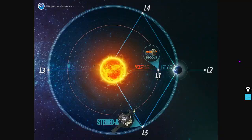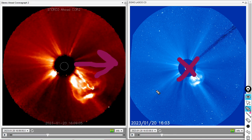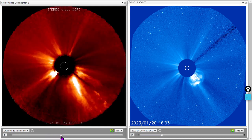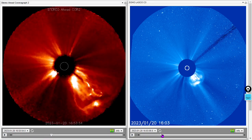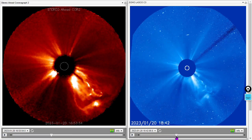No CMEs so far, and let's take a look at stereo A at Lagrange 5 and Soho Lasco C3 at Lagrange 1. Now we've paused it here at 1603 for Soho Lasco C3. And for you new viewers, from this perspective, Earth would be behind you. From this perspective, at stereo A, Earth would be off to the right. And so if we let this play out, let's just advance this manually. We don't see any components of that on the Earth line. Not likely to be an earthly directed coronal mass ejection. If you look at it from the Soho Lasco C3 perspective, you can see no halo there.